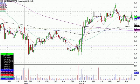HUN was strong, pulled back, and then it made a nice move. So I bought it or called it on this pullback here.